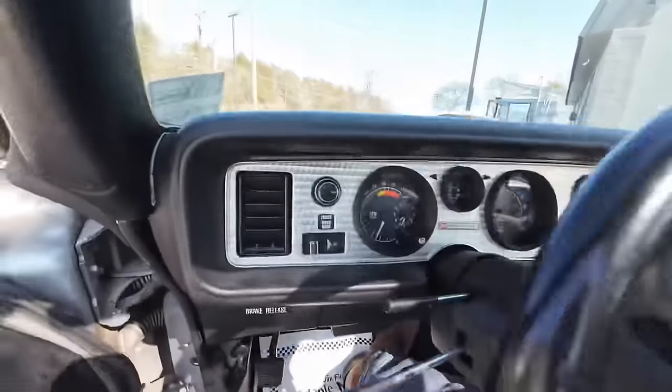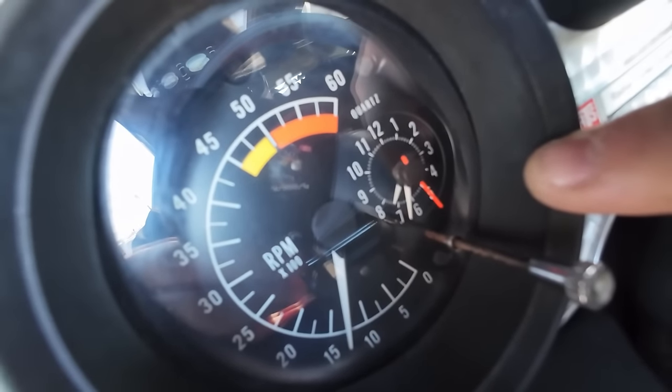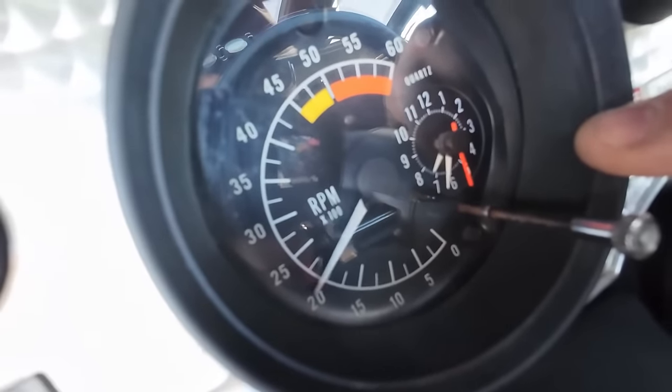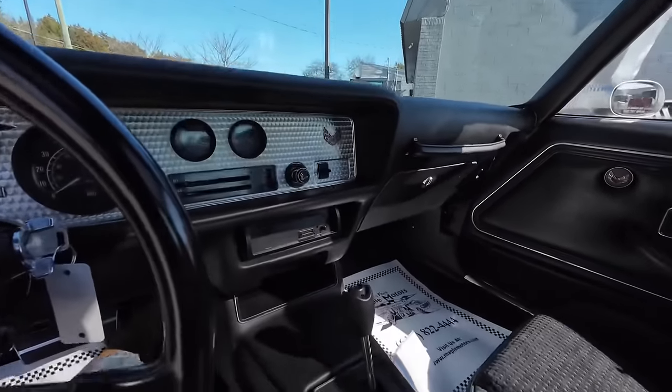It does work, it cuts on. The old clock there is working. Wow, that's cool. Good deal. So does the tach. Wipers, yep, they are working.